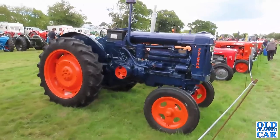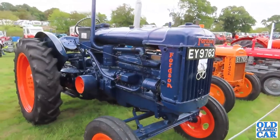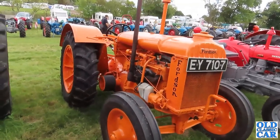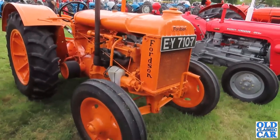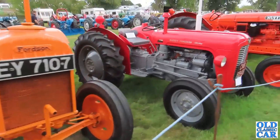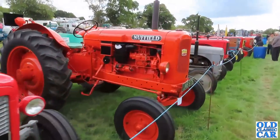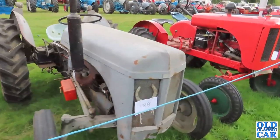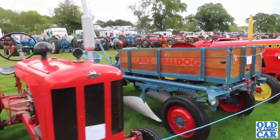Got a Fordson. This is an E27N Major. This is a standard Fordson, about 1940 or thereabouts. Hand crank start only. No electric starters on those, although you might be able to convert them now, but back in the day they were certainly hand start. Very original looking Ferguson.